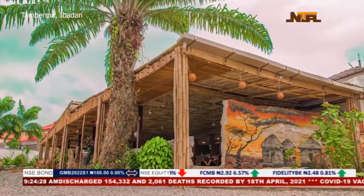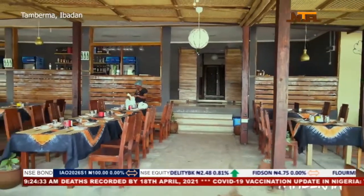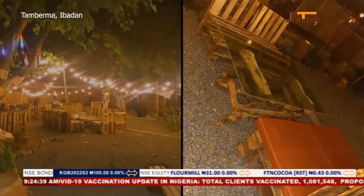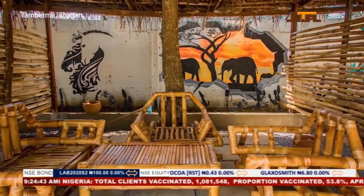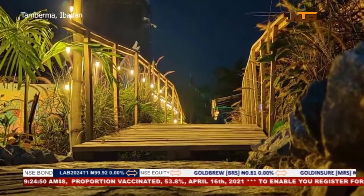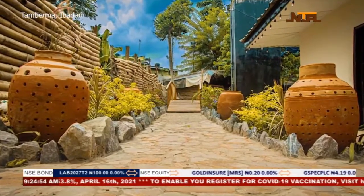So you can find things like bamboo shacks, interiors done with palm sticks, the ceiling done with the fiber you get from the palm, and even the furniture. It's basically pallet wood, something that people just discard. We said, it's not a waste, we can salvage it and turn it into something that looks after nature, tries to incorporate it, and is more or less environment friendly.